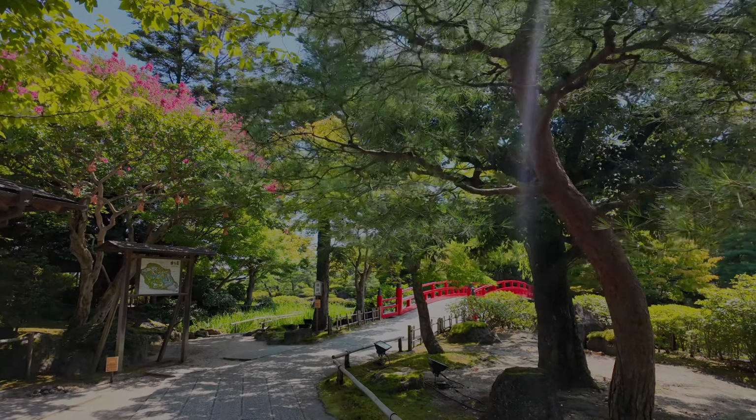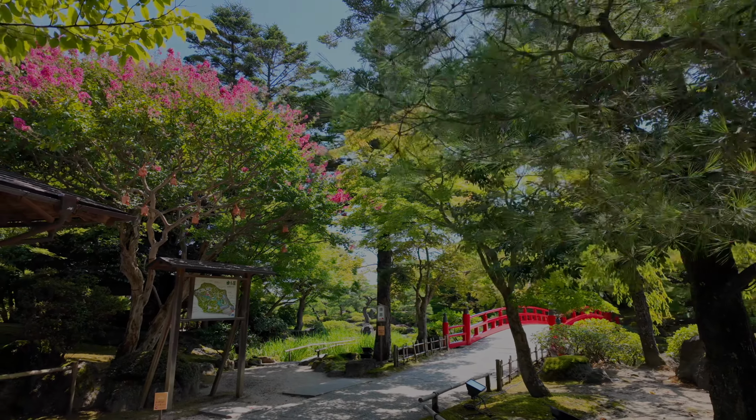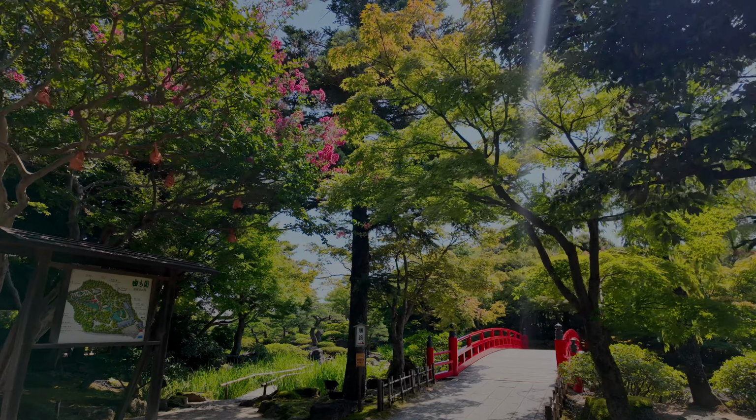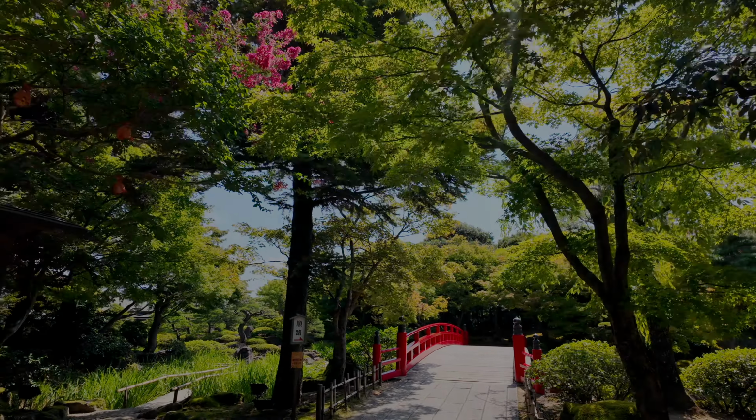I'm not sure what this flowering tree here is, but I really love that vibrant pink. It seems such a perfect colour for summer.